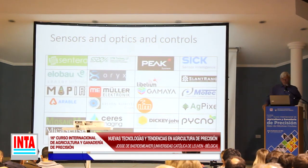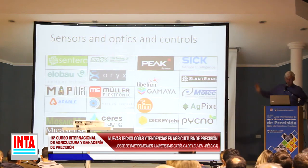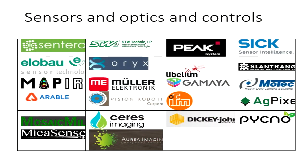So, there is quite development going on in sensors, optics and controls. As you see from this list here and here again, many of those companies are not basically involved in agriculture, but they get introduced in agriculture.